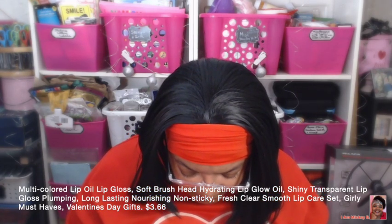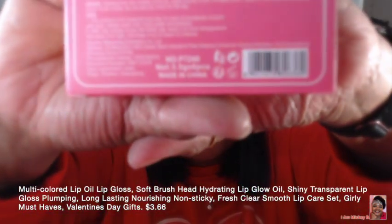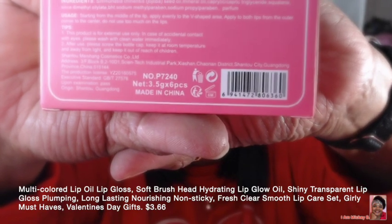I like the little cute box that it comes in. So $3.66, is that what it was? Yeah, $3.66 for 6 of these. So just be warned on the size. I want to say it says 3.5 grams times 6. So it's grams now instead of ounces. I guess that's the secret. But anyway, so that's all that was in that order.